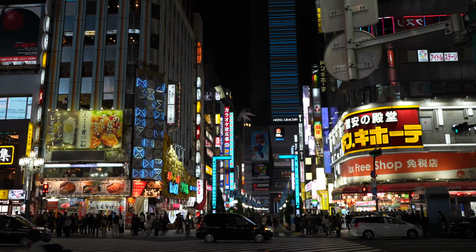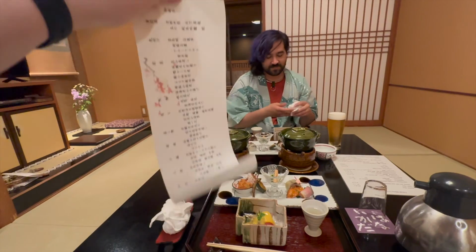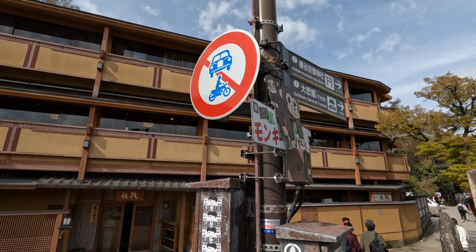We spent 26 days in Japan and we went everywhere from Tokyo to Osaka and everywhere in between. Japan is an incredible place, a truly life-changing experience for the both of us, and we wouldn't be us if we didn't share those adventures with you. Today's adventure: the Hanaikada Ryokan in Kyoto, Japan.